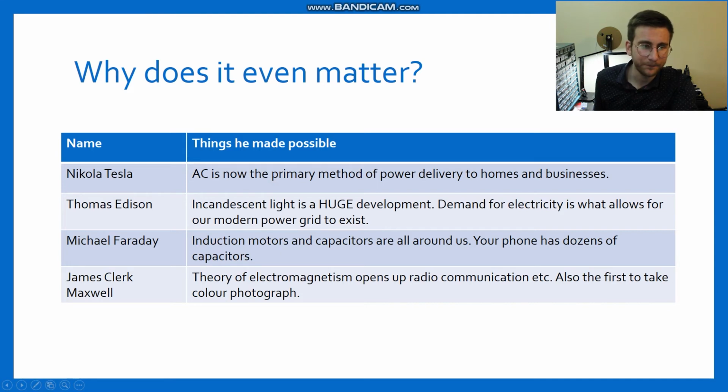Faraday and Maxwell were a little bit more on the theoretical side. Of course, the farad, the microfarad, is named after Faraday. Maxwell laid the foundations of electromagnetic theory, and all kinds of technology are built off of his work.